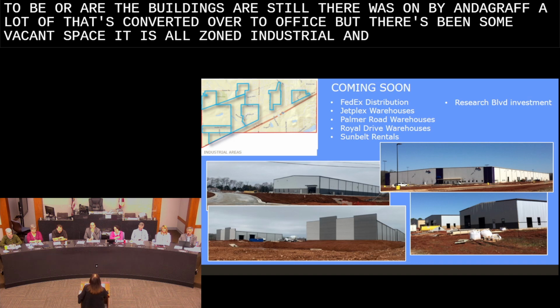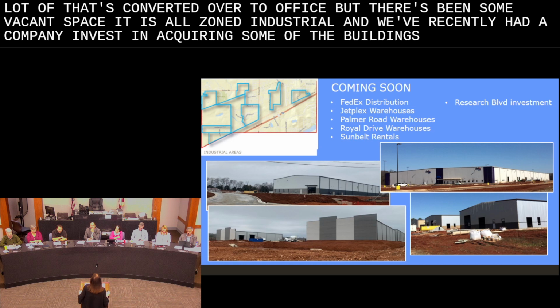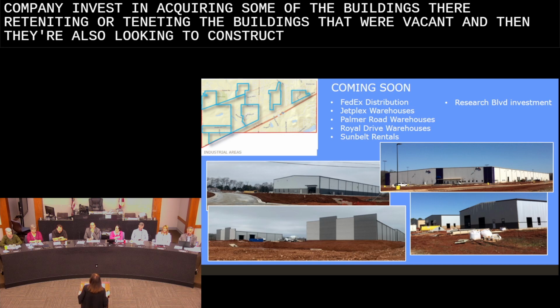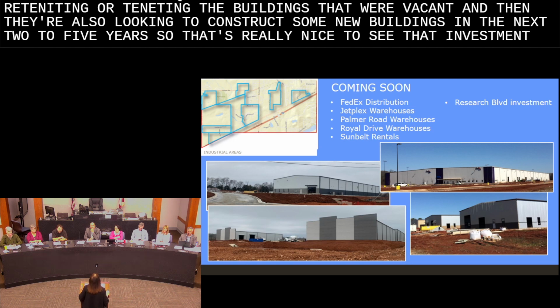And we've recently had a company invest in acquiring some of the buildings there, re-tenanting the buildings that were vacant, and they're also looking to construct some new buildings in the next 2 to 5 years. So that's really nice to see that investment in that area.